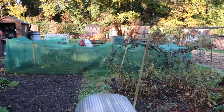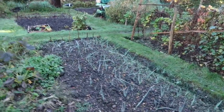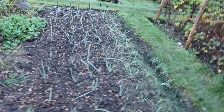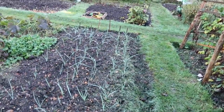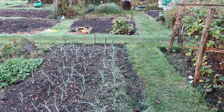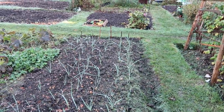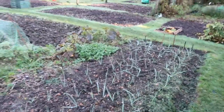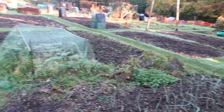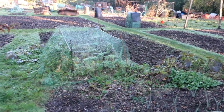So that's about it, I think. Is there anything else I need to talk about? I don't think so. Onions and garlic are all through now, I think, or all that are going to come through. So that's good, and just in time for the cold weather for the garlic. If I remember rightly, it's two rows of garlic, 4 rows of onions, and I've got some more sets at home to go in, and the shallots have arrived for the spring, so they'll be going in soon too.